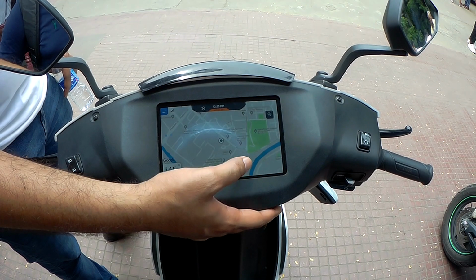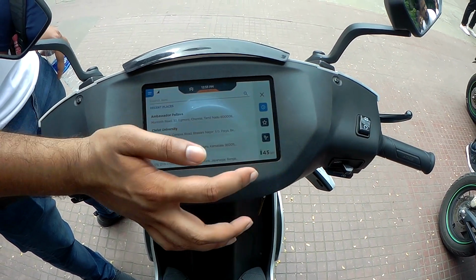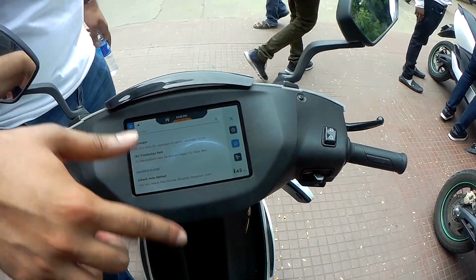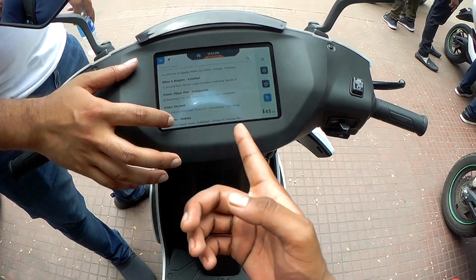real-time navigation on your screen. You can set the destination directly using the console, or instead use the app. The map also displays all the available charging points across the city. Which brings me to the question, how to charge the scooter.